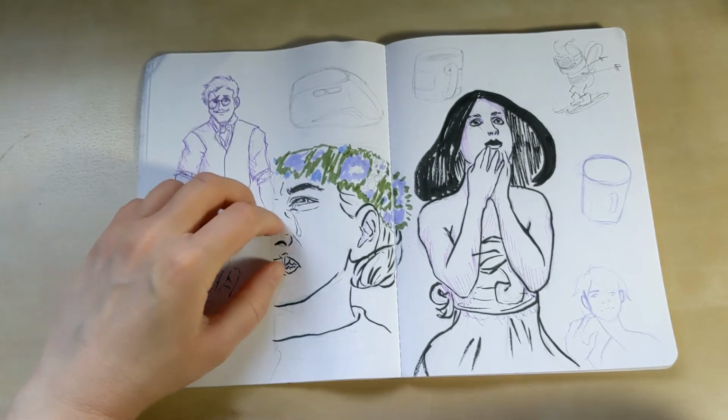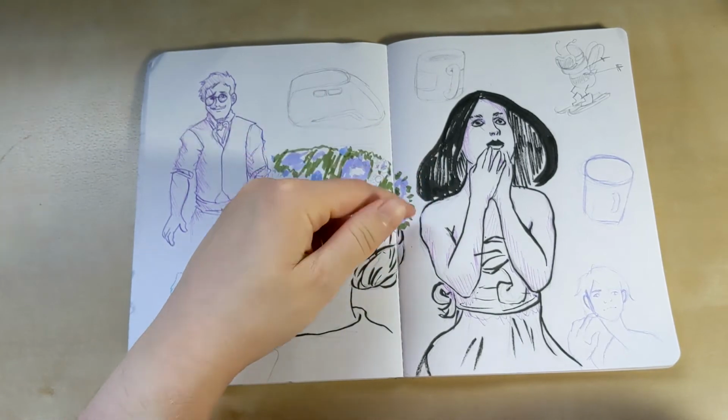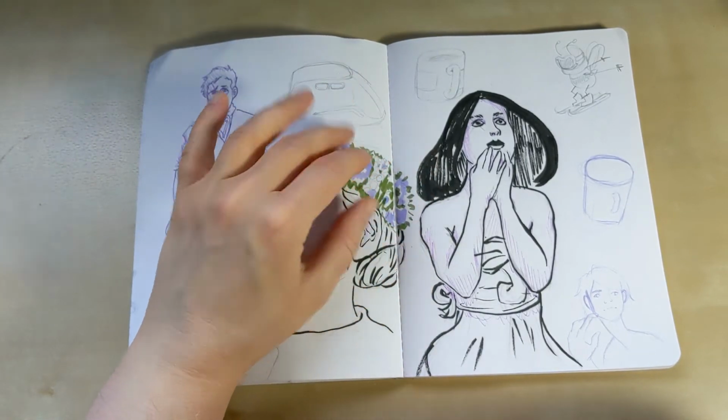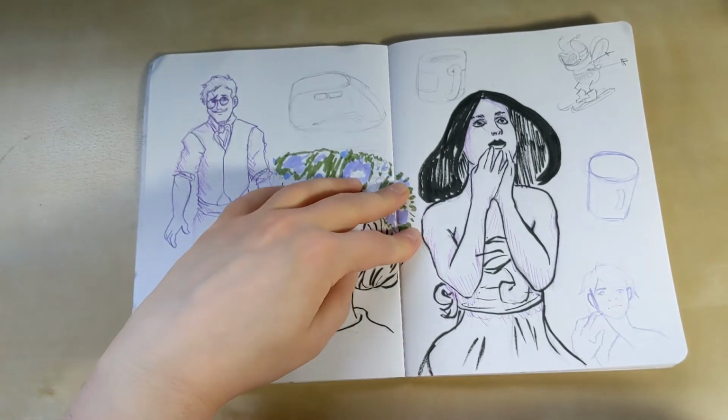Oh my god. Midsummer. This is supposed to be an Alphonse Mucha study. And the drawing itself is fine, but I don't think it looks much like his artwork. He is definitely somebody that I really admire. I really love his artwork.